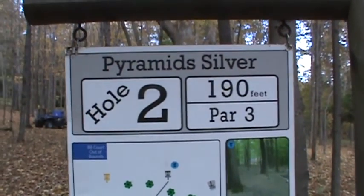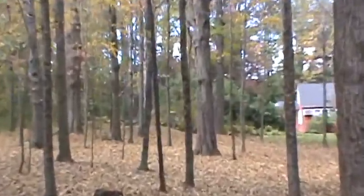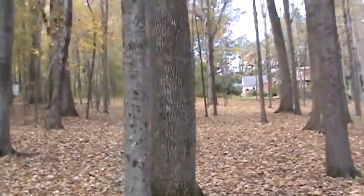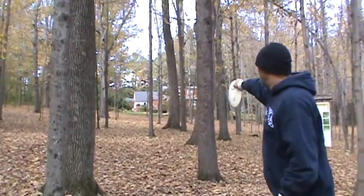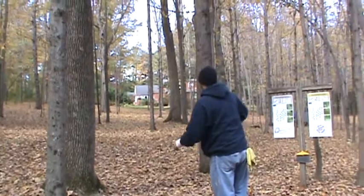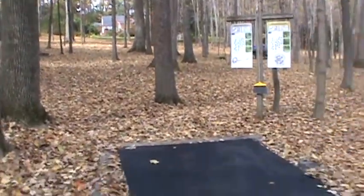Okay, here's hole number two at Pyramids. 190 feet, par three. Here's the takeoff. Pin is right up there through those trees. Nice close one. I think I'm gonna go with my old JLS. How do you like that? I'm gonna hook that right around in there. Tough to see the basket. It's 200 feet out. Kick right. Oh, that kicked right at the pin. Little tree love. Tree hate.